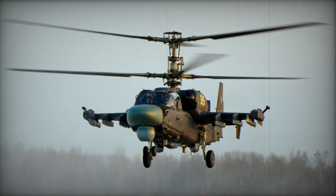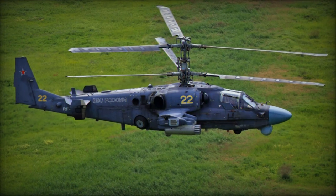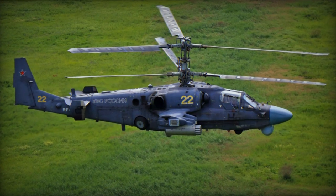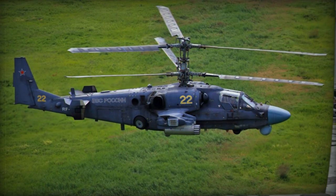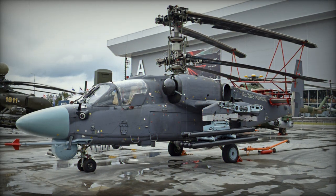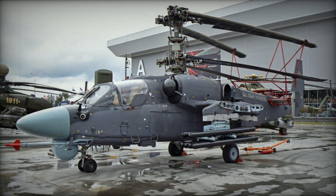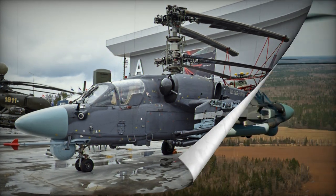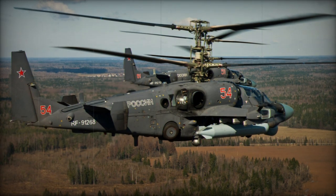Ka-52K Katran, a shipborne version. It was specially developed to operate from Mistral-class amphibious assault ships. A prototype was completed for trials and evaluation in 2014. It made its first flight in 2015. This helicopter has shorter stub wings and a system that folds the rotor blades. Also, some modifications were made to adapt this helicopter for the naval environment.